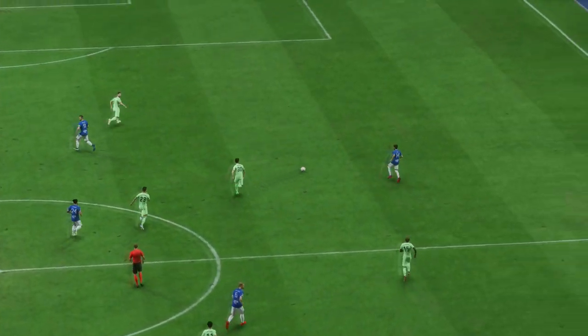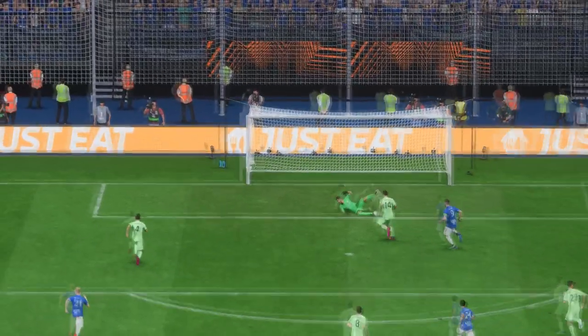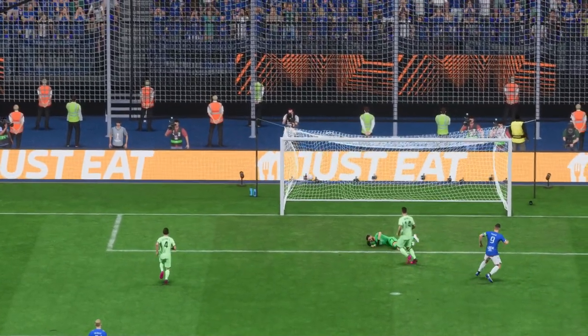Well, here it is again. And the pace in which they break forward is devastating. It's so hard to defend against. And he makes the finish look so easy. What a good goal that is.